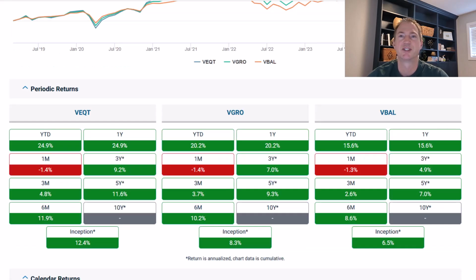You can see the differences here. So 24.9% over 1 year compared to 20.2 and 15.6. And over a longer time frame, the 5-year here, which is as far as these go, 11.6 compared to 9.3 compared to 7%. That 2%, that 4% is going to be significant over the long term. But again, choose the portfolio that will prevent you from selling in a downturn.